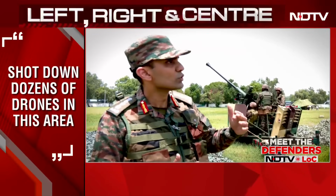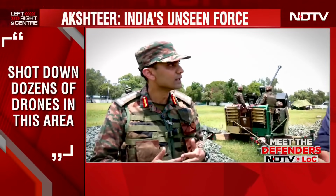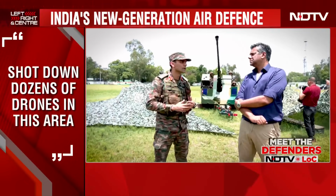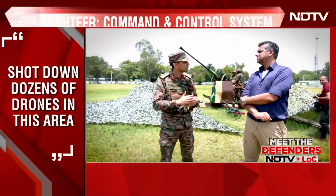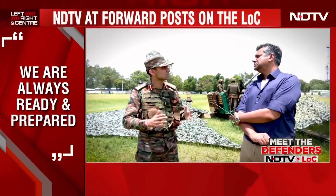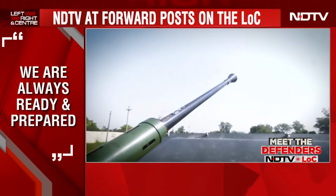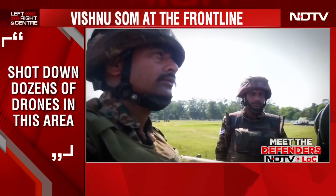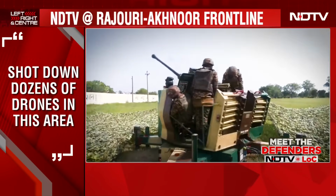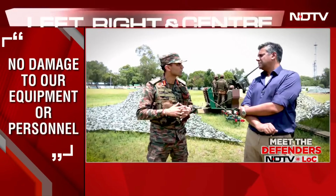There were a plethora of drones seen in these skies. Waves after waves they were coming in. We were able to get them down all the way. They were all neutralized, effectively engaged by these guns, and they failed miserably in their operation. There was no loss or damage to any equipment or persons.